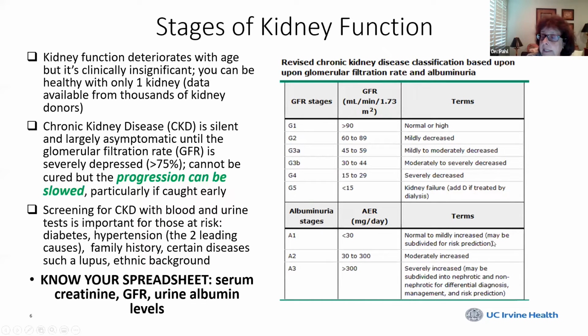And I'm sure many of you know about this table, know about how we staged the GFR in levels of 1, 2, 3, which is divided in 2 parts. Sometimes people don't realize nephrologists will also give how much protein you're losing by using these albuminuria stages, okay? And you can see in this table the stages of kidney disease, and you'll see most dialysis patients have GFRs less than 10, okay? And we call that end-stage kidney disease.